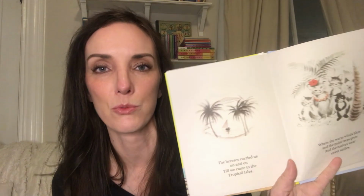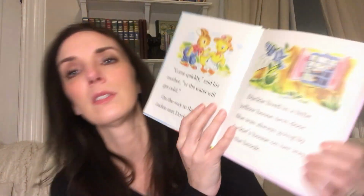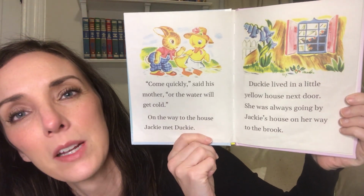These are just little short ones. This one was one of those rhyming ones. Anyways, Little Rabbit's Bath. So these were the first ones we started them with. Yeah, this one is really for little kids. It has really big font.